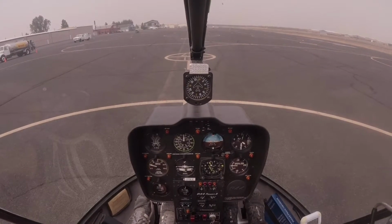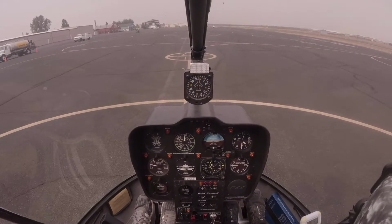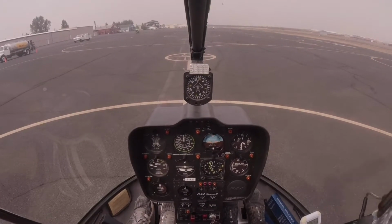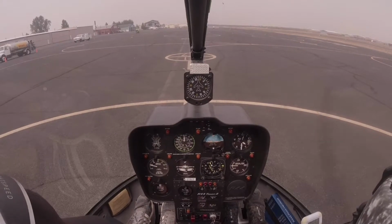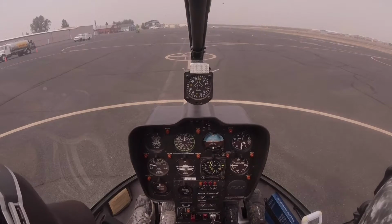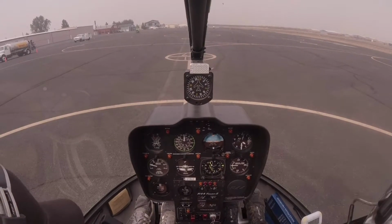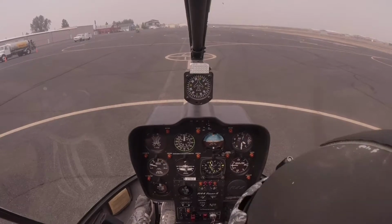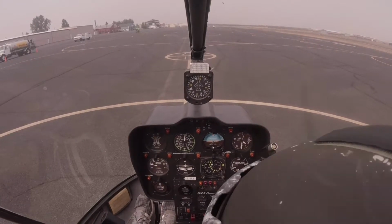No side tone. Radio check is loud and clear. Yeah, they asked me to do that. The maintenance guys asked for that. Still no side tone? No side tone, but they heard us. But it transmits.